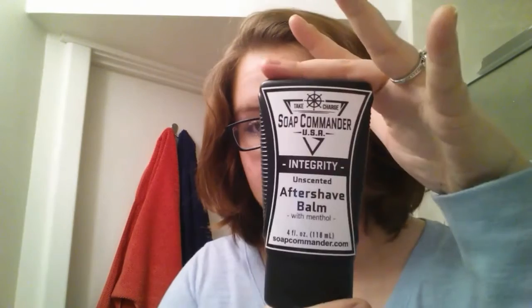Technically it does smell a little minty because it does have menthol in it, but I really like this personally because if I'm going to be wearing one of my perfumes that doesn't necessarily go with another balm or aftershave splash, I don't have to worry about this messing with the scent profile that I'm putting on my body. I love these balms. They're super moisturizing. I love the packaging as well.